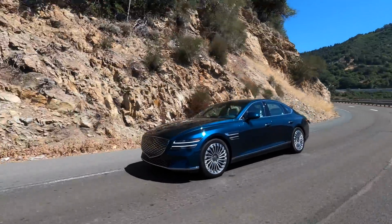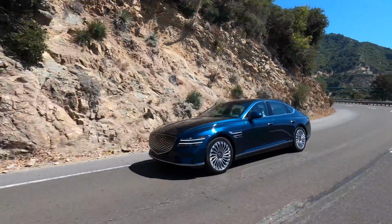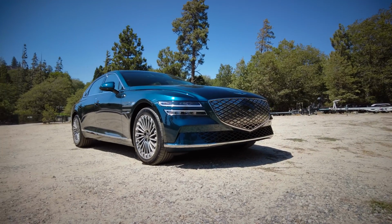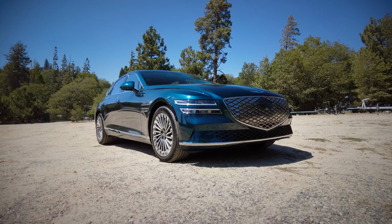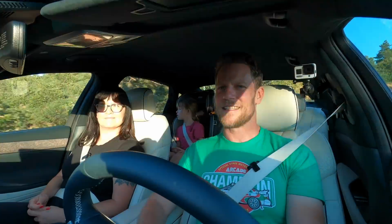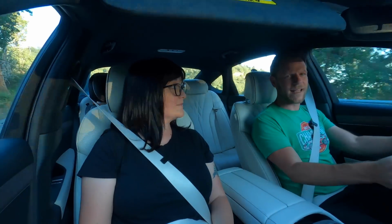Last remark, electric vehicle incentives have changed. The new standard for the federal tax incentive is that the vehicles have to be built in America, and this is built in South Korea. So by the time this goes on sale, there's a good chance it will not be eligible for federal tax incentives. So don't expect to get any incentives with this guy.